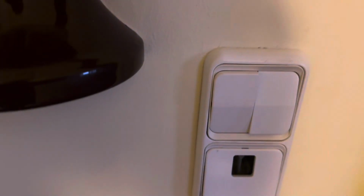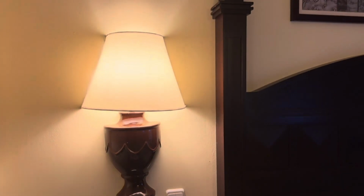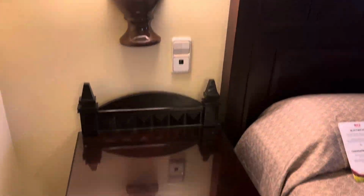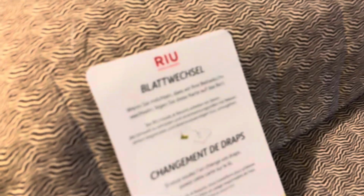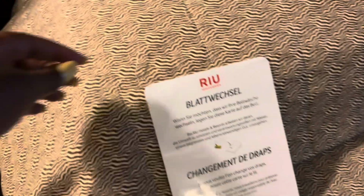You do have your side table. There's two switches. I believe one is for the fan, one is for the lamp. There is no wall outlet to charge on this side of the bed, but there is one on the opposite side. So make sure that you bring enough portable chargers if you have multiple items to charge. If you would like your sheets changed out, you would put this card on the bed.